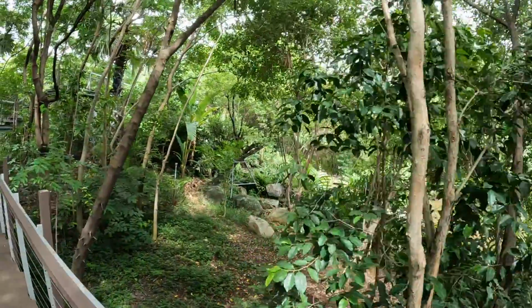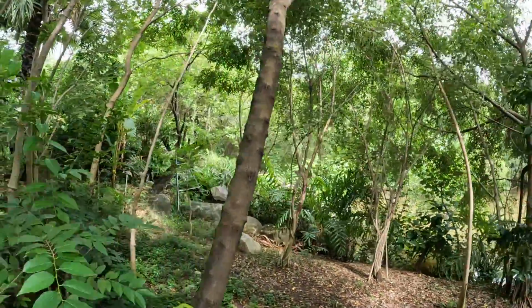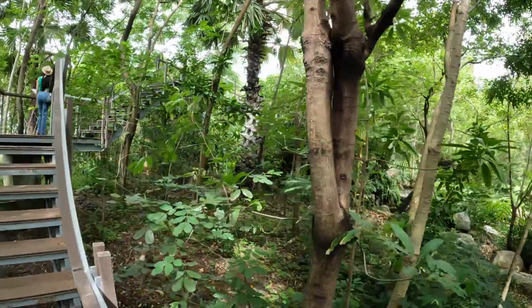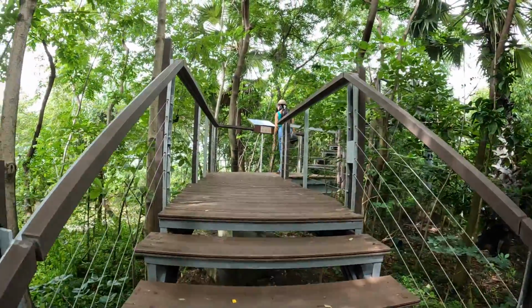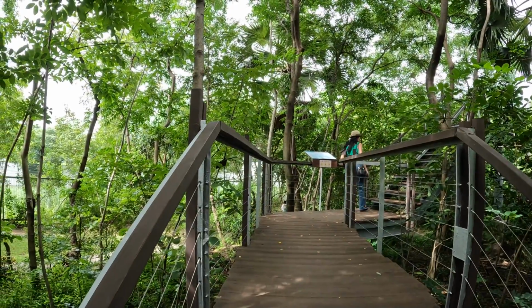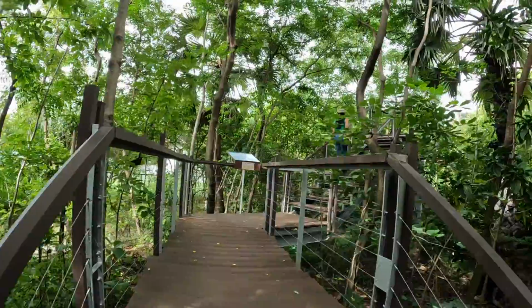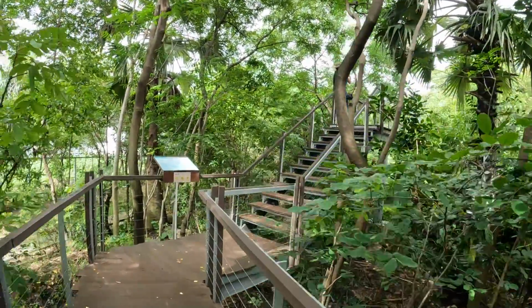Not too difficult a walk up the skywalk. All these steps appear to be at the same height, so it makes walking up the steps a lot easier. And as we go up, we get a little bit higher and higher. Adorned along the skywalk, you'll find various notices that explain some of the trees that are in the immediate area.